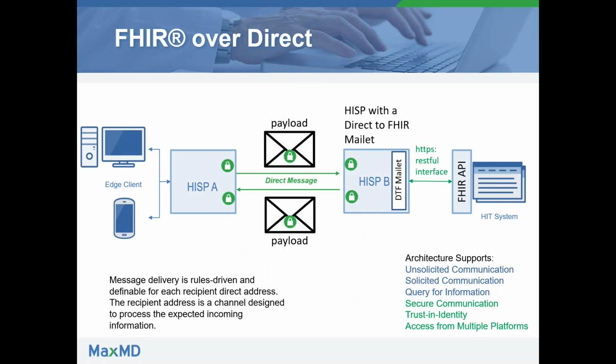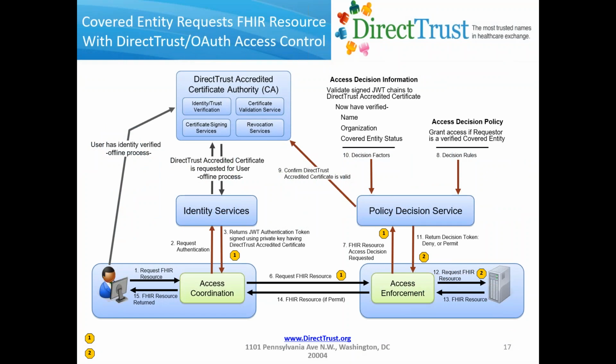So one of the other things that we... Sure. Sorry to interrupt. This is Yamini from the Blue Cross Blue Shield Association. Can you please go to the previous slide? Okay, on this, I'm basically understanding that Direct Trust is more of an authentication identity management framework that works across various different interoperability mechanisms. I'm wondering, if this uses OAuth and identity services and a policy decision service, how is this different from just using OAuth and maybe attribute-based access control? That was my first question. And the second question is, what are the major benefits of using the Direct Trust framework?